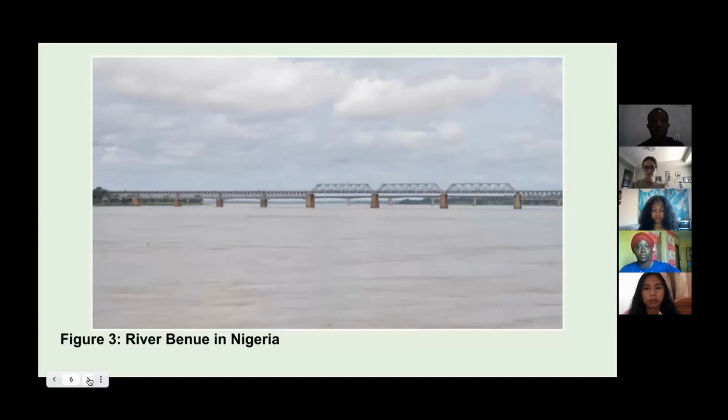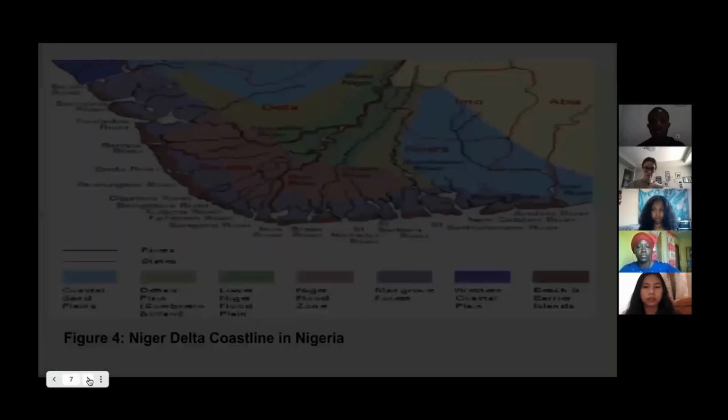We'll now look at the major river systems of Nigeria. Nigeria generally has three major river systems: the River Niger, the Benue, and then the Lake Chad.